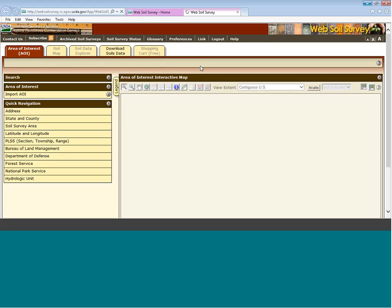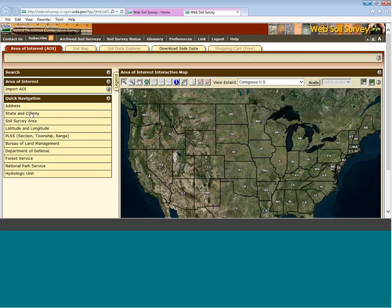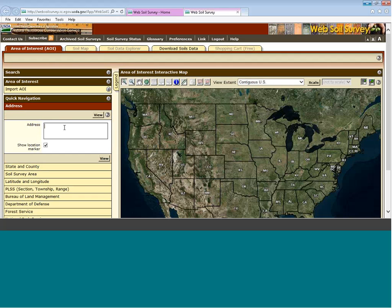So we're going to start by putting in an address, state, or country. You can make it as specific or as broad as you want. I'm going to start by putting in an address here. Today we're going to look at a piece of property that's in Massachusetts. I'm going to guide you through how to go about putting together the survey. So once you enter the address, just click on View.